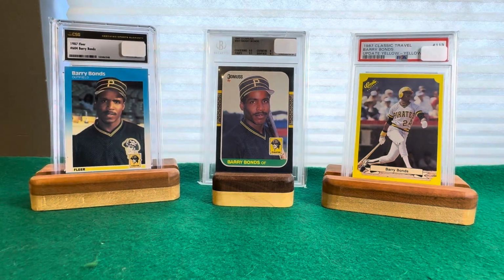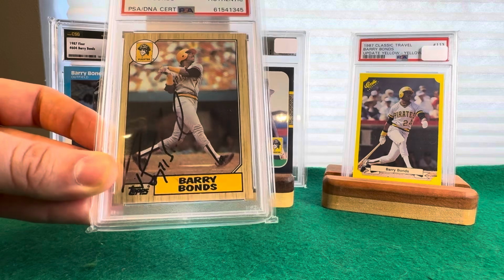All right, moving on to some of the larger rookie cards. One of the things I like to try to do in my collection is go for Diamond King autographs, but Barry Bonds is one of the more difficult autographs to track down on any specific card, let alone a Diamond King. In light of that not being available, I still wanted a Barry Bonds autograph, and so I managed to track down this one.